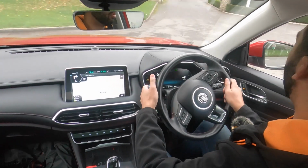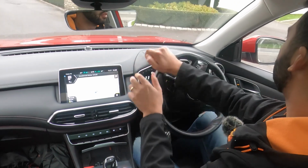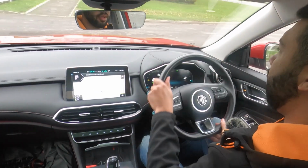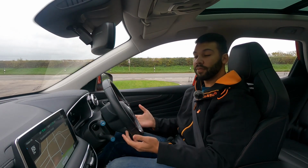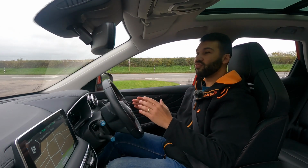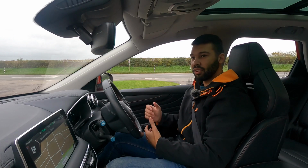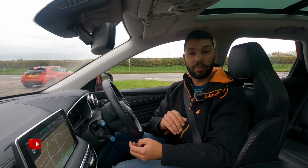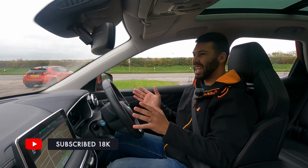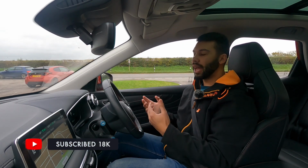Right, let's just pause here for a few moments. You have reached your destination on the right. Yes, thank you. So overall, to sum up the MG Infotainment, it does work relatively well. It does what you need to. Yeah, the inbuilt system is okay, don't get me wrong.